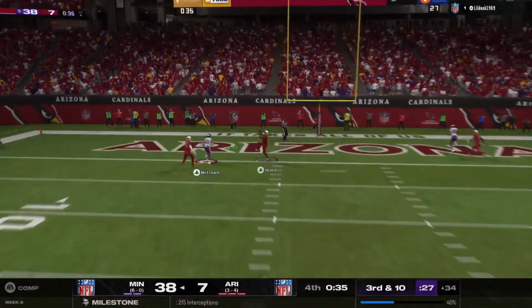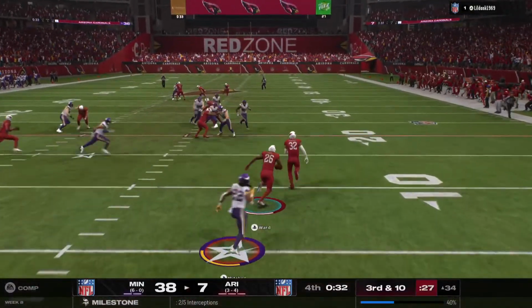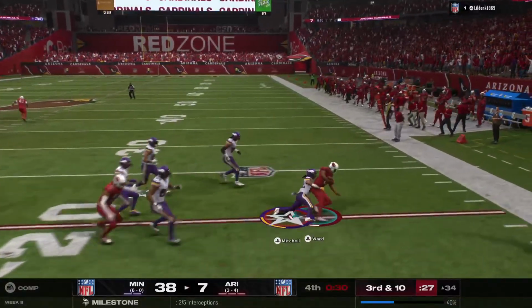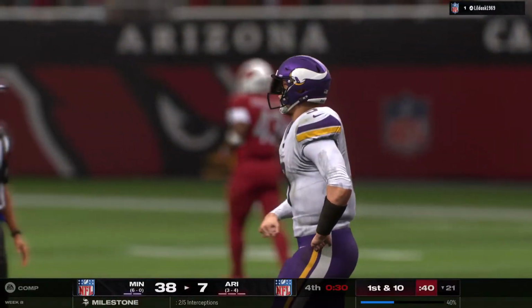Throwing deep for the end zone. Oh, my, it's intercepted in the end zone. Tarvarius Ward picks it off. And the Cardinals are going to have it after his 2nd interception of the season.